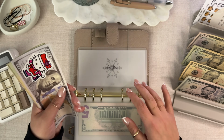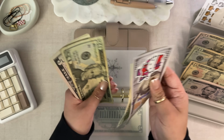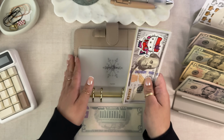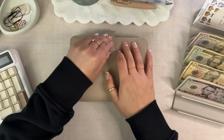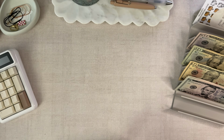Christmas got $25, so now Christmas has $250 saved so far, which is pretty good considering we're in the middle of March. I normally don't have this much saved, but that's the beauty of cash stuffing every single week, you guys.